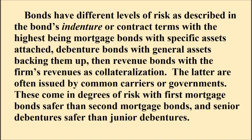Bonds have different levels of risk as described in the bond's indenture or contract, the highest being a mortgage bond that has a specific asset specifically named attached to the bond. You can grab it if they default. A debenture bond, on the other hand, has general assets, non-specific, backing them up. And then there are revenue bonds, and they are generally associated with common carriers and governments. The mortgages and the debentures come in finer gradations. The mortgage bonds have a first and second mortgage. That's kind of obvious. And the senior debentures have a priority over junior debentures.